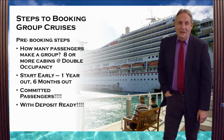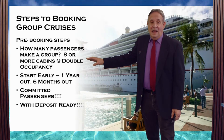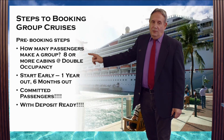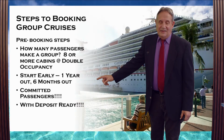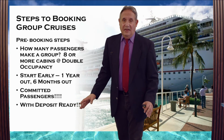All right, let me do this one now. Steps to booking group cruises, the pre-booking steps, okay? How many passengers make a group? Again, go back. 8 or more cabins at double occupancy, that's 16 people. Start early, 1 year out, 6 months out. Get committed passengers. How do we do that? How do we do that, Jose?